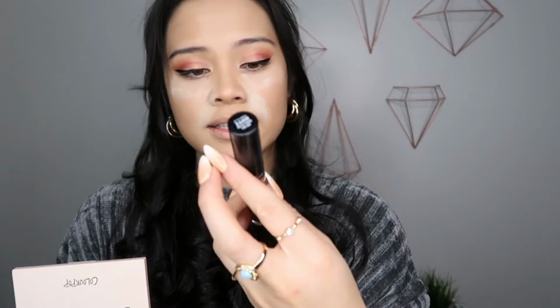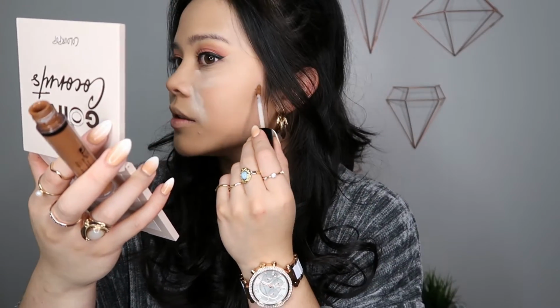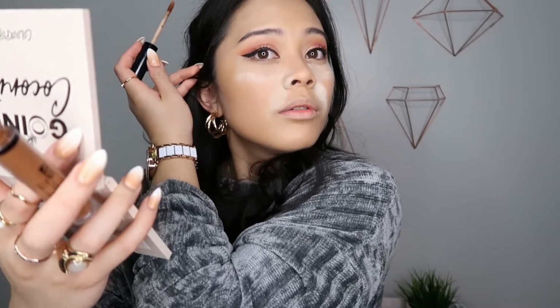So while that is setting, I'm gonna take this Can't Stop Won't Stop NYX contour concealer, and I'm just gonna take a little bit right here just to add dimension to my face, because I'm looking a little flat.